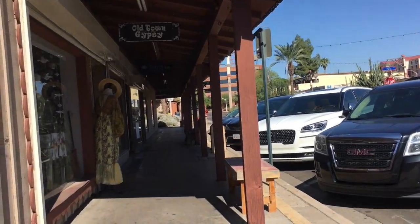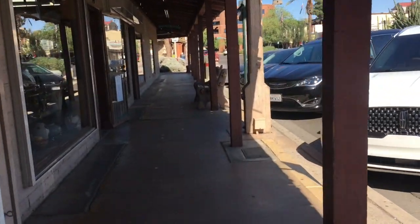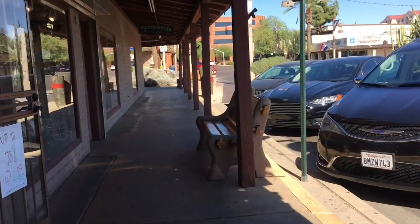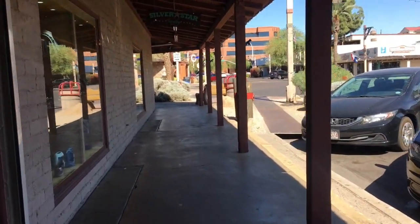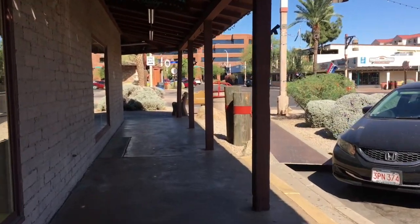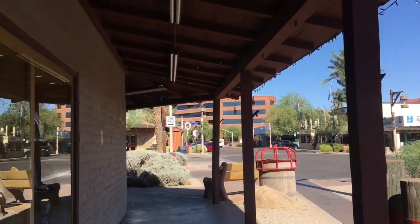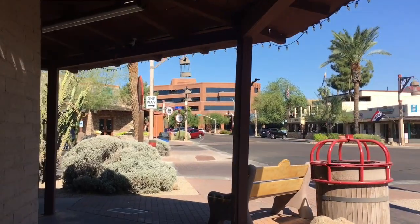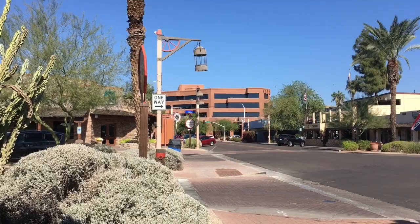This area gets kind of loud and rowdy at night. It's a fun area. A lot of tourists come here, and a lot of locals. Good mix of both. The intersection with the light up there is Indian School. I'm going to show you.